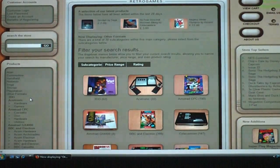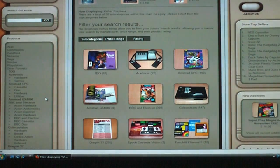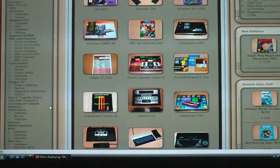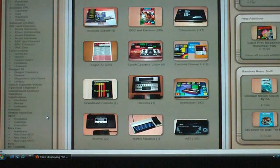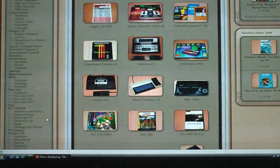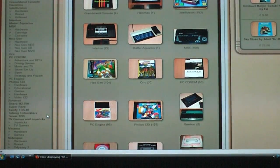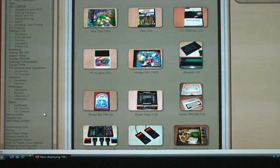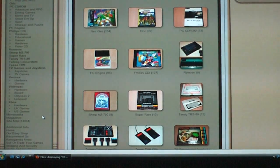Okay, then they cover 3DO, we have Amstrad for the CPC, we have Amstrad GX4000, which was the console, there's BBC and Electron, ColecoVision, Dragon 32, Epoch Cassette Vision, Fairchild Channel F, Grandstand Console, Hanimex, Intellivision, there's the MSX, there's the Neo Geo, Oric, PC CD1, PC Engine, Philips CDI. I mean the list is absolutely huge. It's just on and on and on. There's so much stuff. There's Vectrex as well, original Xbox. Okay, then they have memorabilia sections.